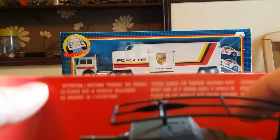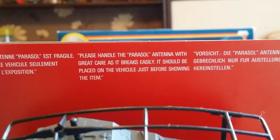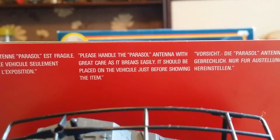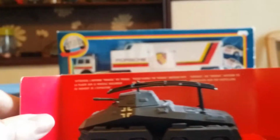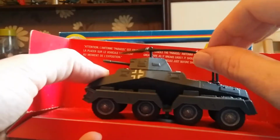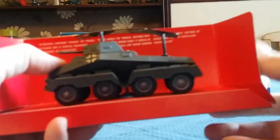And there's warning instructions on the back, which I'm going to try and read now without breaking it, because this is all going back in the packaging when I'm done. Please handle the parasol antenna with great care, as it breaks easily. It should be placed on the vehicle just before showing the item. So what it's saying is, our design of toy, or display model, because I don't really think they're toys to be fair, is shit and breaks pretty damn easily. Don't break it, you dumb bastard.